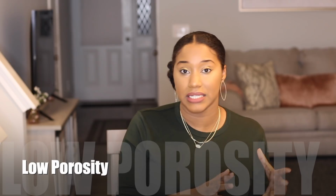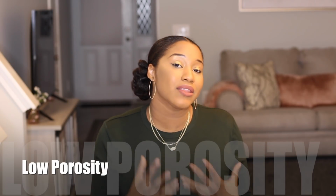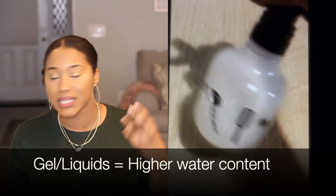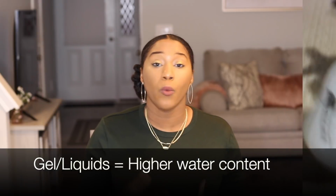Now for low porosity hair, we need a little bit more water than the high porosity hair, because with low porosity hair, we're great on the lipophilic nature. Our cuticles are closed. It's more so getting that moisture within our hair. So products that are a little bit more on the jelly side or milky, liquidy side are going to be great for us as well. We can still do creams, but liquids and milks are great as well for low porosity hair.